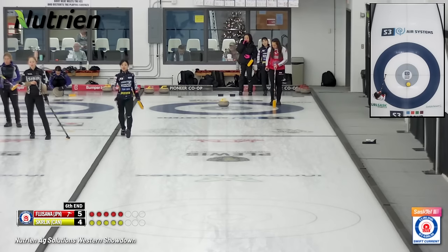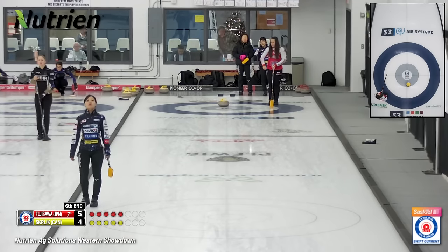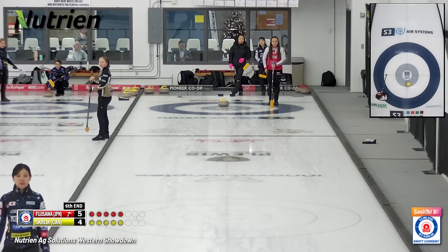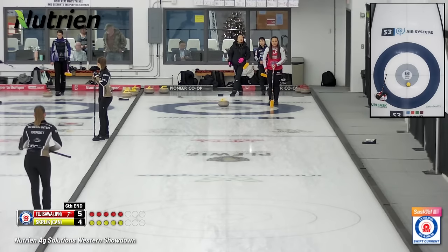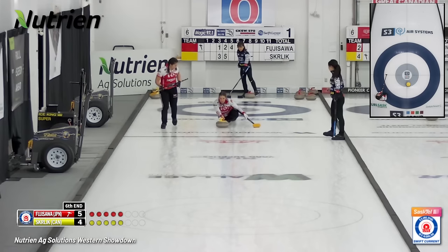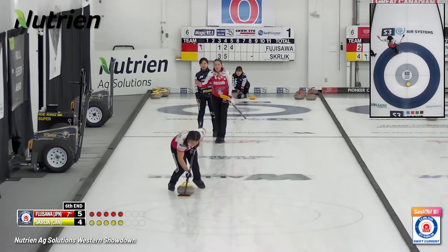Top notch shot. She can chuck some bombs. You're seeing it more and more in the women's game now. Yeah, there was some kind of technique revolution. It used to be there was only one, maybe two players a team, sometimes zero, that could throw that kind of weight. And now even short Japanese ladies can chuck their 7-second hits.